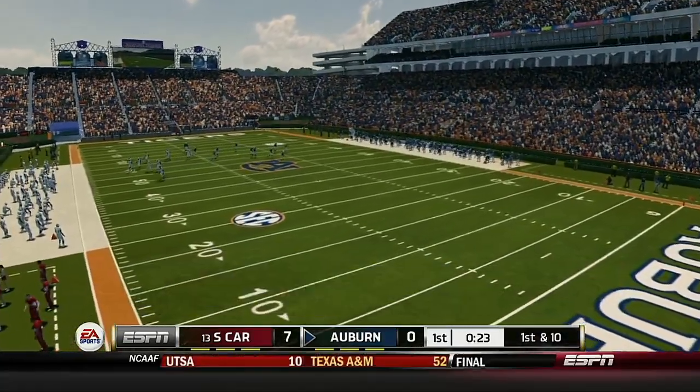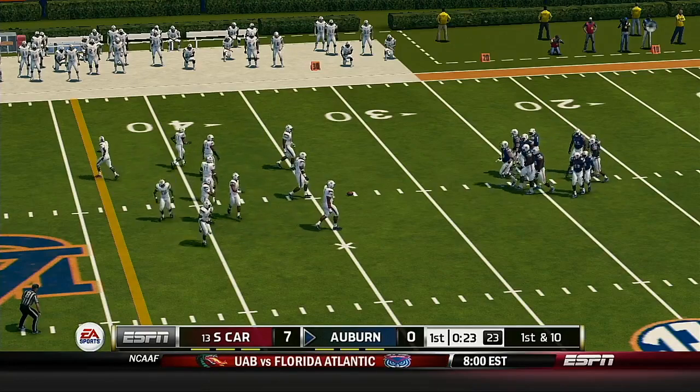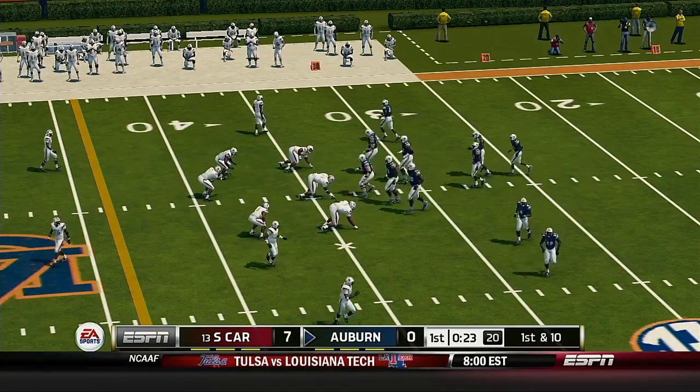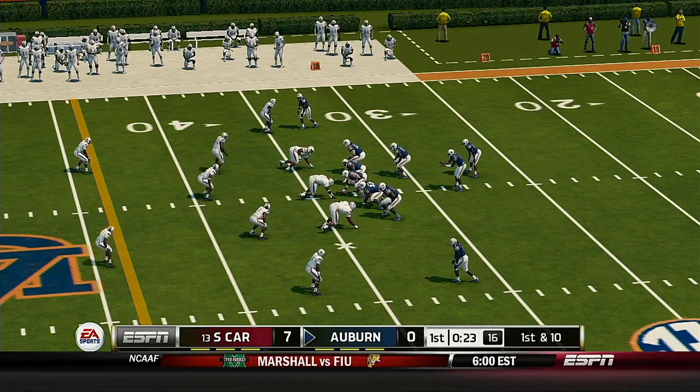They have a plan. They understand it. They're playing with great speed, and they're not giving up big plays. That's why they're playing well up to this point. And while they are behind, they know they can knot things up in a heartbeat. It's way too early to change your game plan.